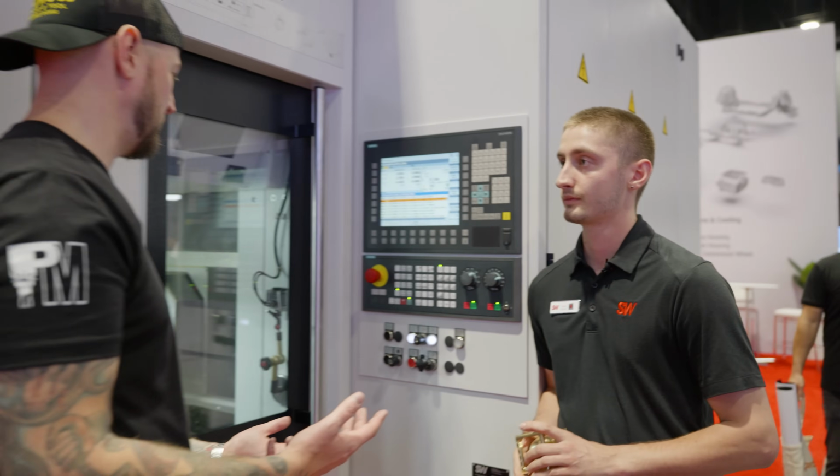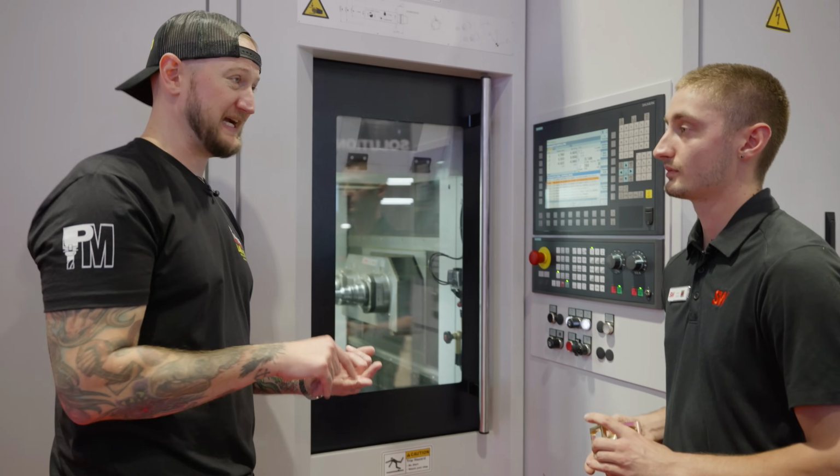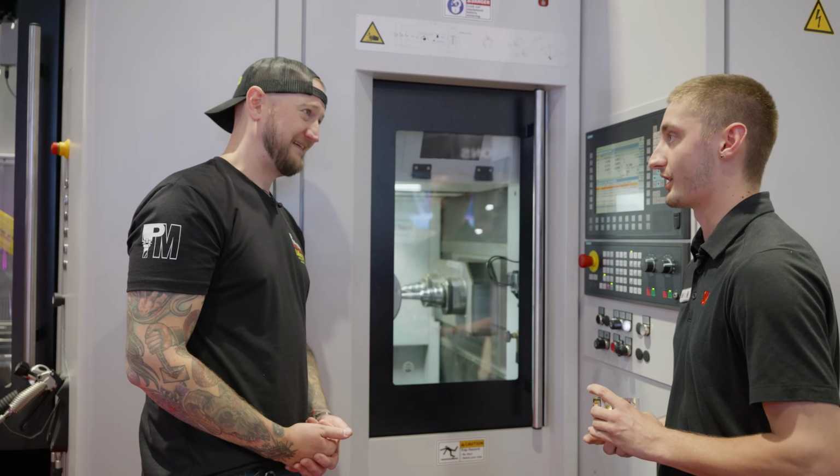And with SW machines, I know that you guys are doing a lot of medical type stuff, you're doing firearm type stuff. With that kind of stuff, you need to be right where you need to be on every single program. Oh yeah, we praise ourselves on our tolerances, for sure.